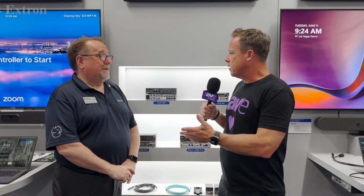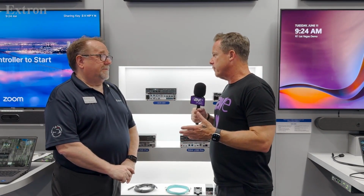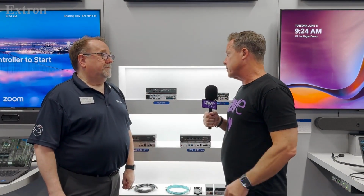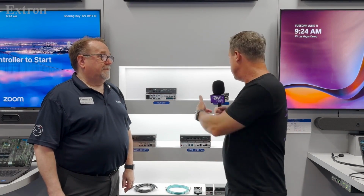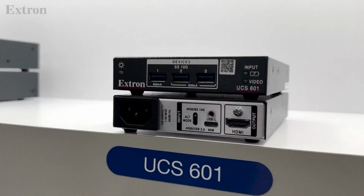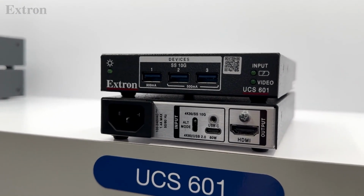One of the things we're going to talk about today is USB. Everyone's using USB, it's a hot thing. Cameras are USB, mics are USB now, and a lot of people are taking USB out of computers. And you've got a new docking station, among other things. Correct. The device we have, the UCS 601, is that Pro AV solution for a docking station.